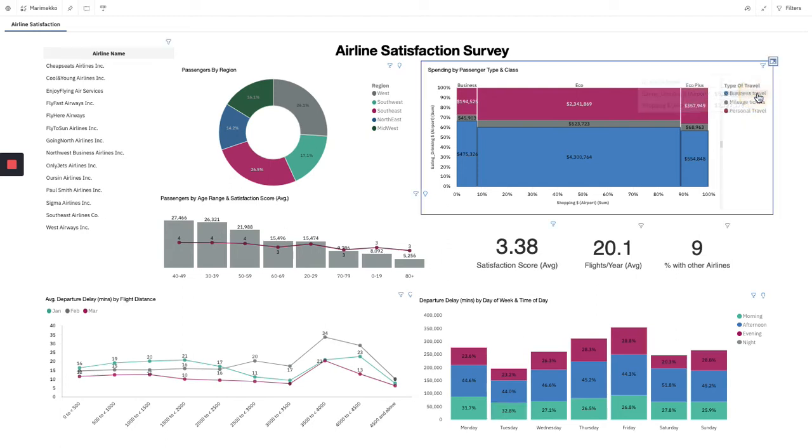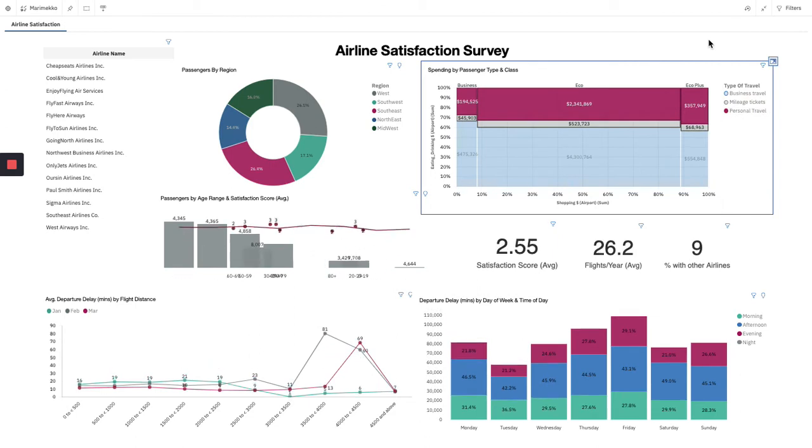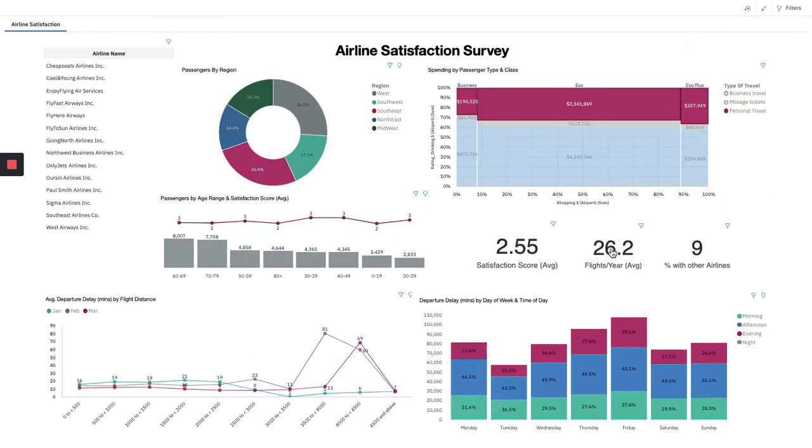Looking at some KPIs for these business travelers, we notice that they travel about 17 times per year on average. They're not very loyal and they travel with other airlines about 10% of the time, but they do give the highest overall average satisfaction score of all types of travelers of 3.78. Shifting gears to personal travelers, you notice that they travel a little bit more than business travelers. They're about the same loyalty percentage, but their satisfaction score goes down quite a bit.